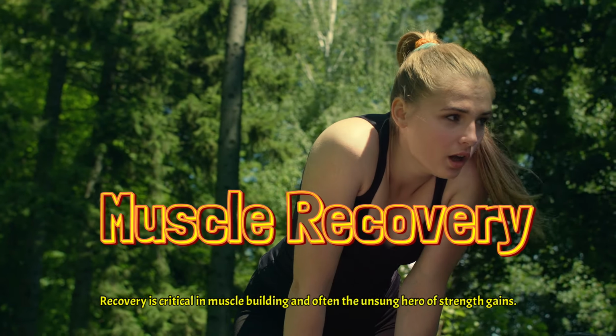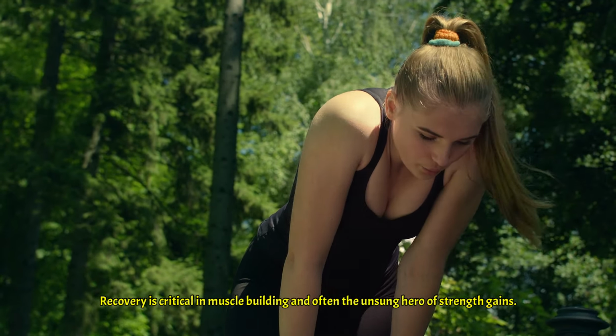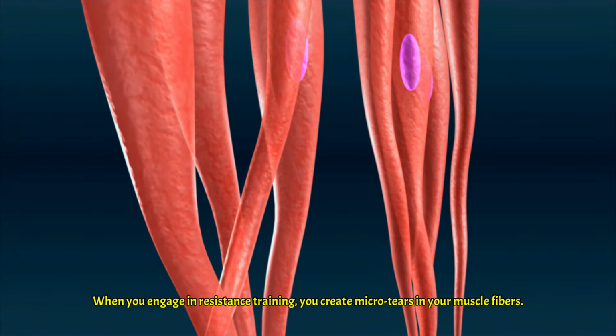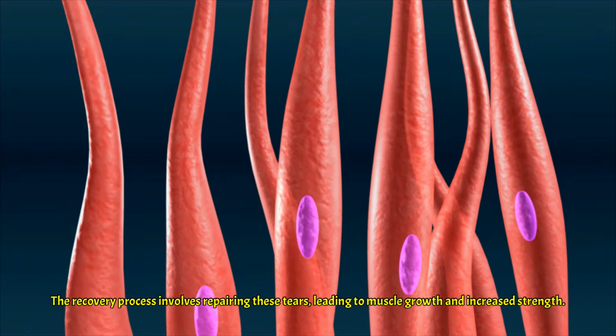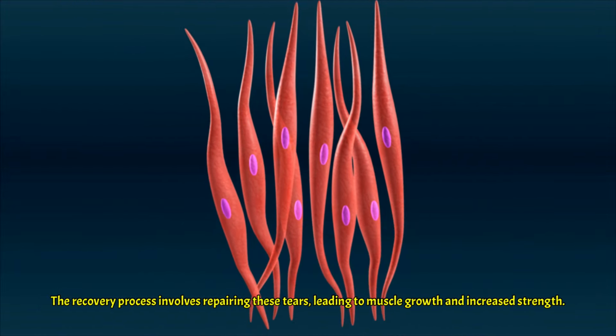Recovery is critical in muscle building and often the unsung hero of strength gains. When you engage in resistance training, you create micro tears in your muscle fibers. The recovery process involves repairing these tears, leading to muscle growth and increased strength.